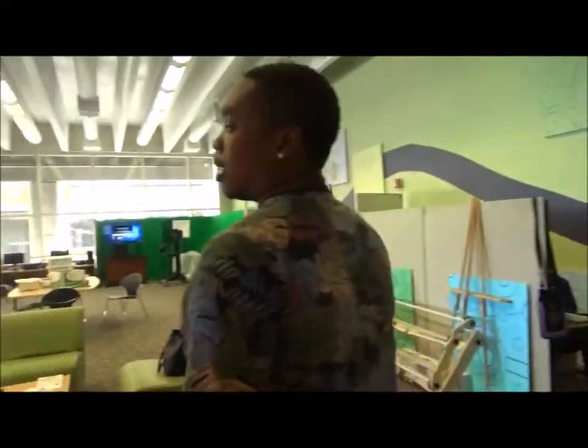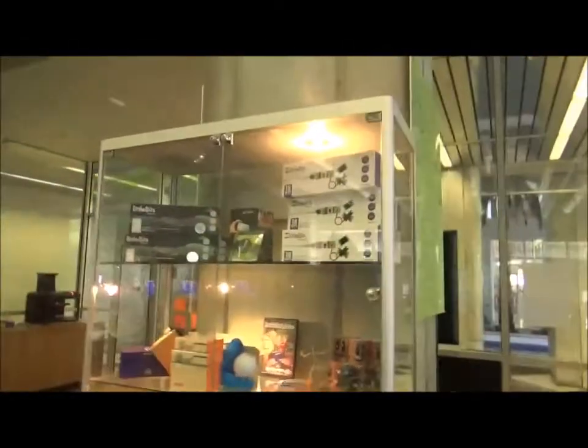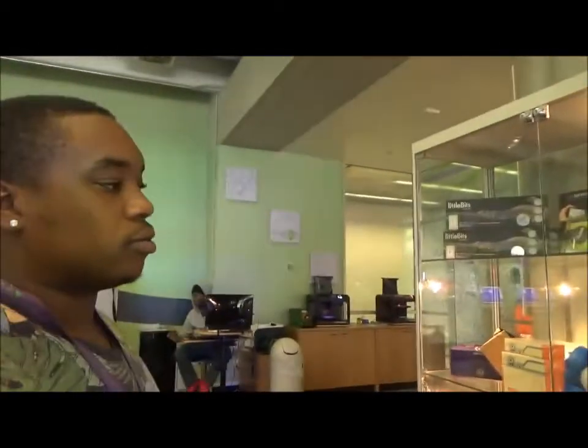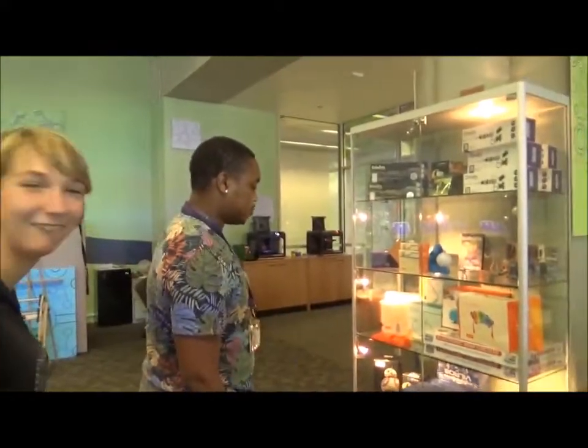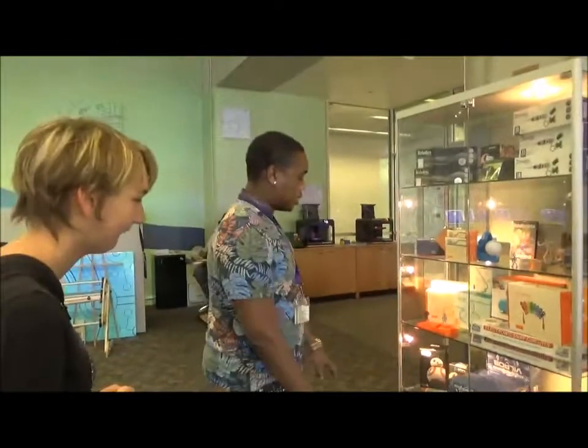You can go over here, as you can see. Our glass case on this side has all electronics with robotics. We have littleBits, which is circuitry, where kids can learn, like a starter kit. We have animation kits where you can make your own cartoons. We have snap circuits, which teach you circuitry too. Raspberry Pi kit is a mini computer, which you can just plug in with a monitor. That's the main stuff in this case.